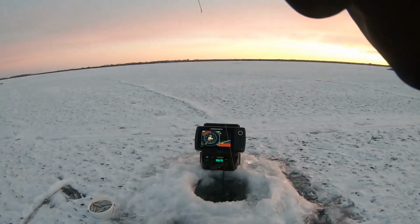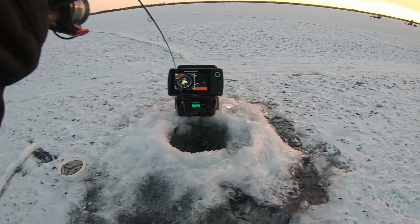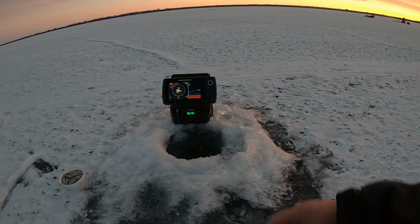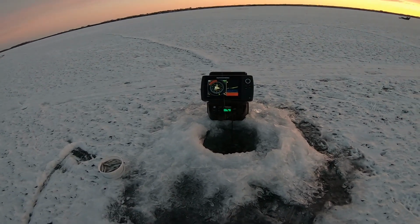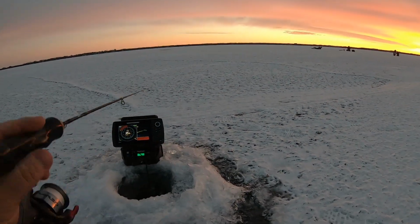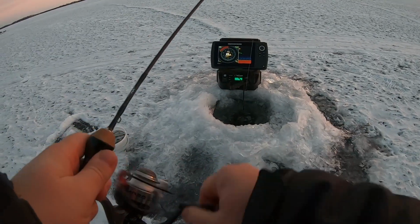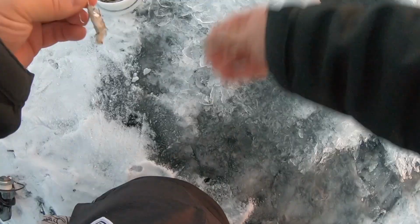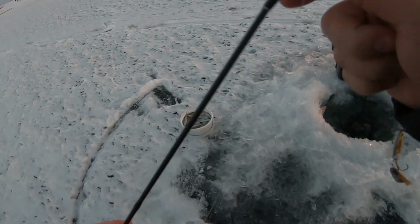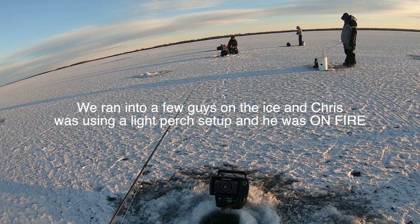Fish on. First fish of the 2021 season. Let's go. This feels good. Maybe. I don't know. Oh, just popped off. It just popped off. Oh my god. Gets the blood flowing though, you know? Feels good to have something hooked up there. The perch rod's on fire.